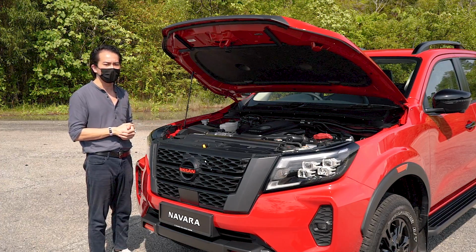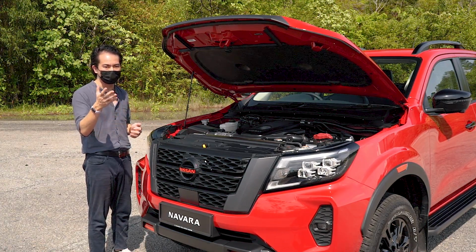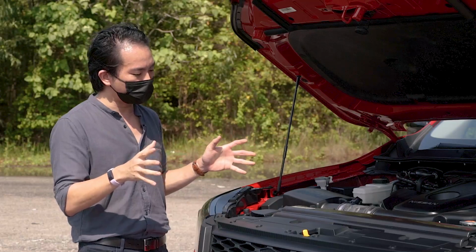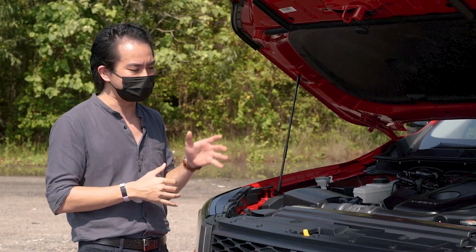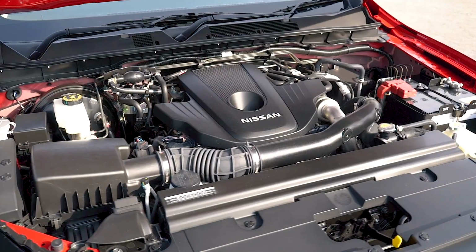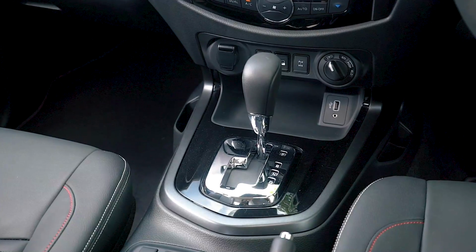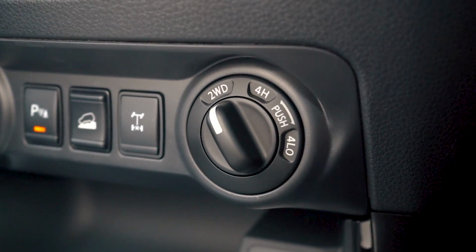Unfortunately, we do not get the new 2.3-litre twin-turbo diesel engine that you have in Thailand. We still get the same 2.5-litre single-turbo 4-cylinder. However, you're not exactly losing out much compared to the 2.3-litre. It still makes the same 190 PS and 450 Nm of torque. So you're not losing out on power there. You also still get the same 7-speed automatic transmission with drive sent to all 4 wheels on this Pro-4X model.